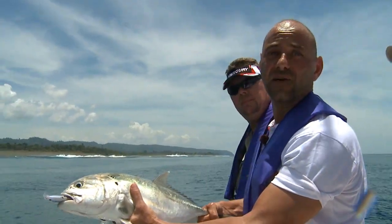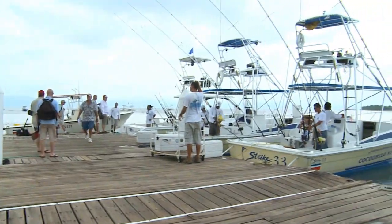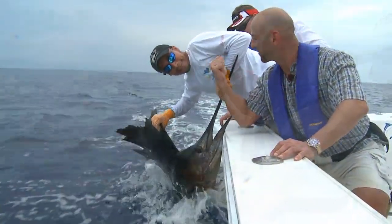What a trip we've had here in Costa Rica, Crocodile Bay. Inshore, offshore, it doesn't matter. Next time you're looking for a trip, look up Costa Rica, Crocodile Bay. You'll have some fantastic action just like we did.